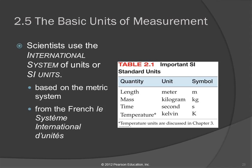Almost the rest of the world uses the metric system. The metric system is beautiful. And I hope that this semester I can help you understand how wonderful the metric system is. It may be strange to you, but once you get to know it, it's so much easier to use.